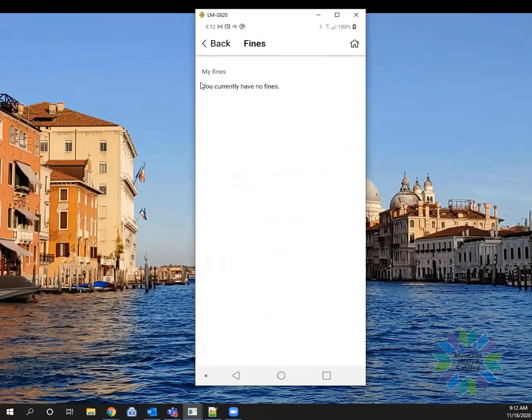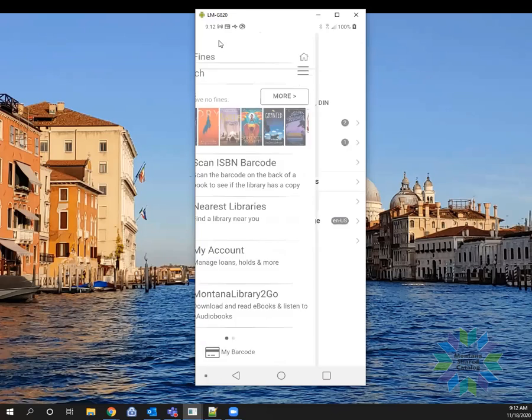My user right now doesn't have any fines, but if there were fines displayed here, it would tell you how many and on which items. It would not give you the option to pay fines at this time, but it will give the reader instructions to follow up with their library to arrange payment. Let's go back.